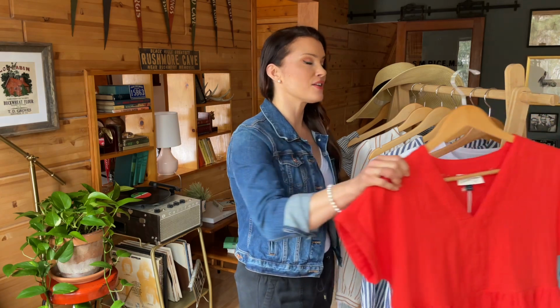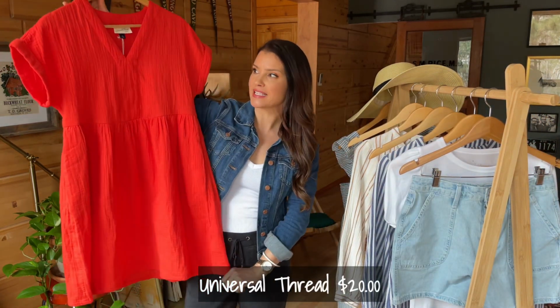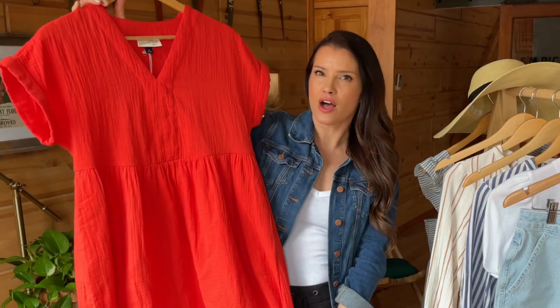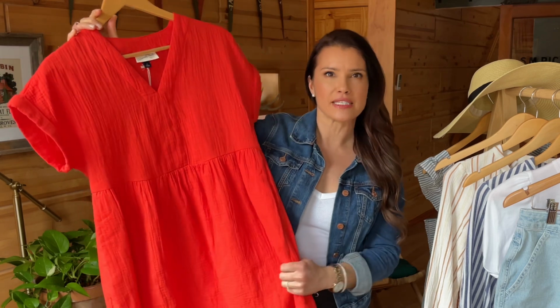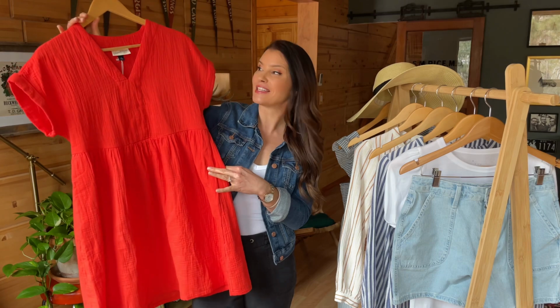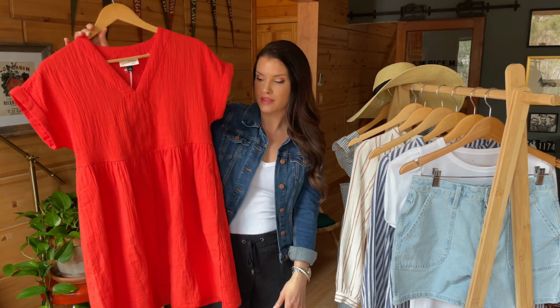So the first item I have to show you with this preview is this darling dress. You guys, oh my gosh, love this gorgeous red mini dress. It has a beautiful orange undertone. This is 100% cotton. It's like this beautiful gauzy cotton, so it has some weight to it. Also has pockets, which you guys know I love. It's just such a sweet design. Has a beautiful drape on the body.